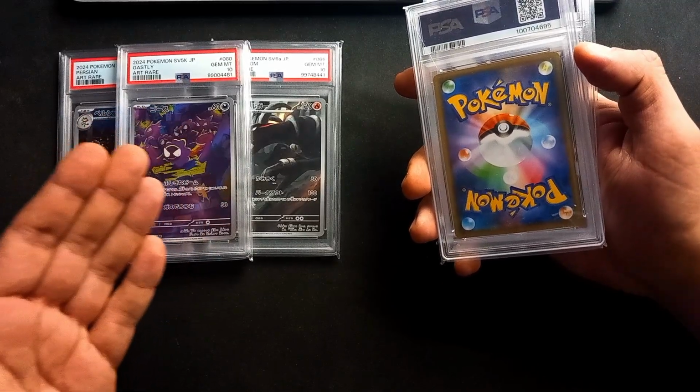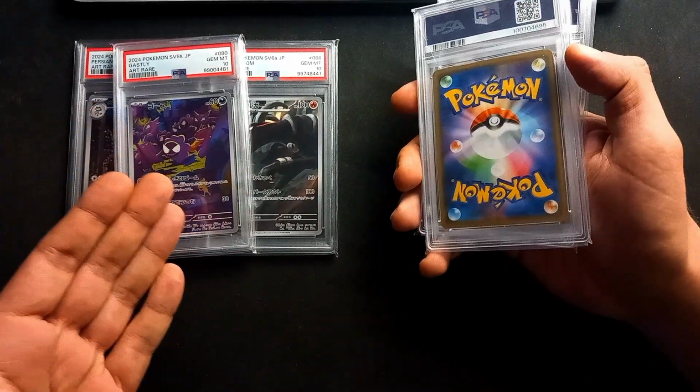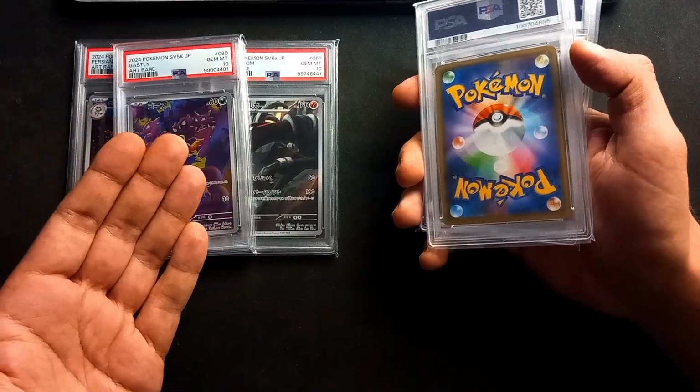Apparently I have a very common or general taste. A very average taste. Everybody likes these cards and I do too. So they sell pretty well. I make some money. I can buy more cards for myself.